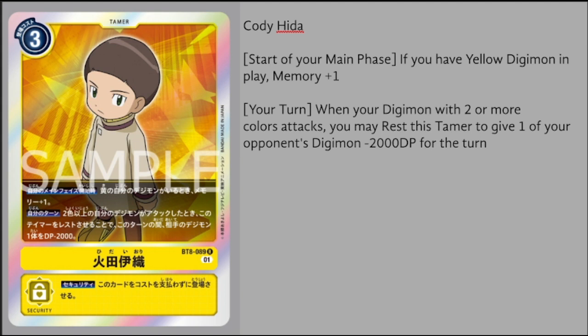So it's stating at the start of the main phase, so that's after the raising phase, so it's assuming you're going to be moving your Digimon out of raising, and then you're going to get the memory. So it's still basically around at the beginning of your turn, so you're still going to be gaining the memory to actually make your plays possible. So I think that's a pretty decent ability to have.